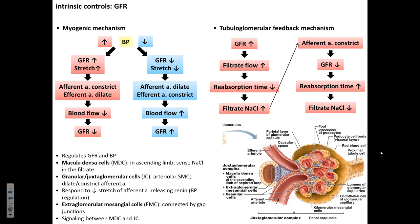So filtration decreases, right? Which means we cannot get rid of all the stuff that we're supposed to get rid of. And if GFR, for some reason, dramatically increases, then we start to do what? Yeah, and we start to lose stuff in the urine. Does that make sense? Because reabsorption, we'll talk about reabsorption, you will see that there's limited capacity to it. So we figure that there are two main mechanisms.